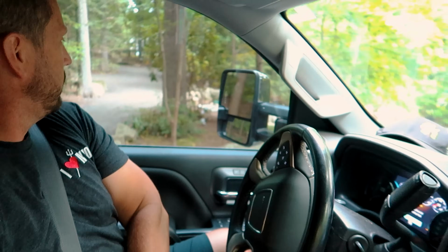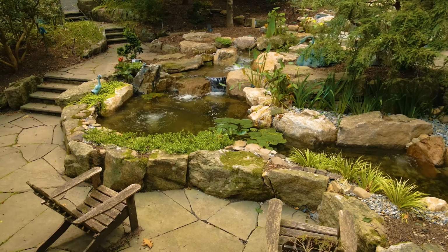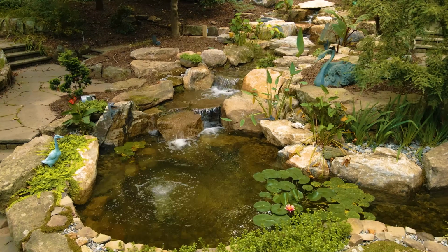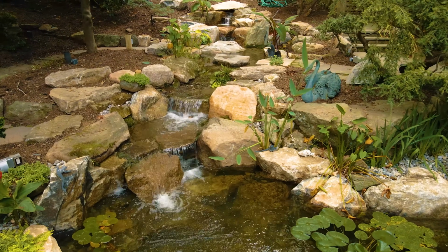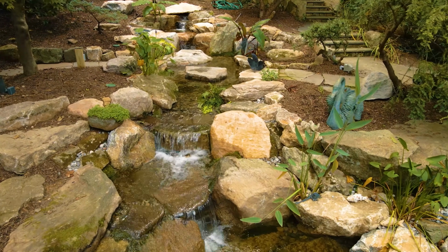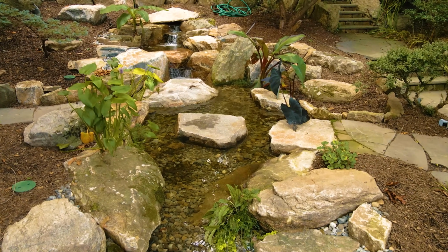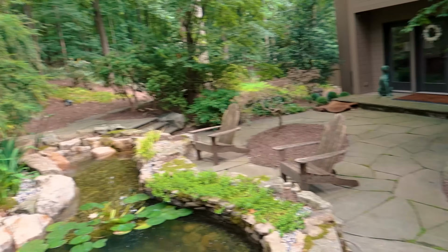Is this a front yard pond? Yeah. Oh, cool. Pond. Okay. Oh, I love the location. Look at this with these walkout doors right here from like the living room or something. So is this where the pond was?